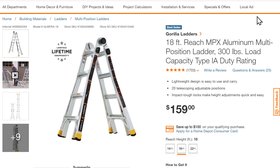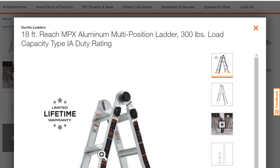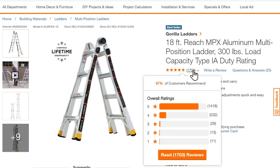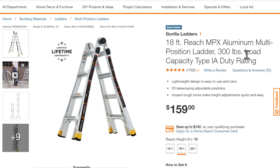Now, over at the Home Depot, we've got the Gorilla ladder. This is clearly going to be a kind of hybrid. It's very similar to the Little Giant, but it's also got some of the build points from the Werner. As we can see here, these points are riveted on. Even the locking portion is riveted as well. It looks like it has some nice feet on it. It's got a similar locking mechanism at the top as the Little Giant. It's an 18 foot with 20 telescoping adjustable positions. That's pretty much the same as everyone else. 300-pound weight capacity and a limited lifetime warranty on this one as well. That's $160 over at Home Depot.